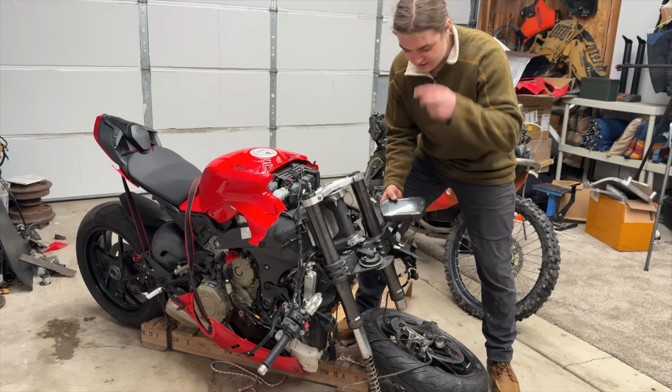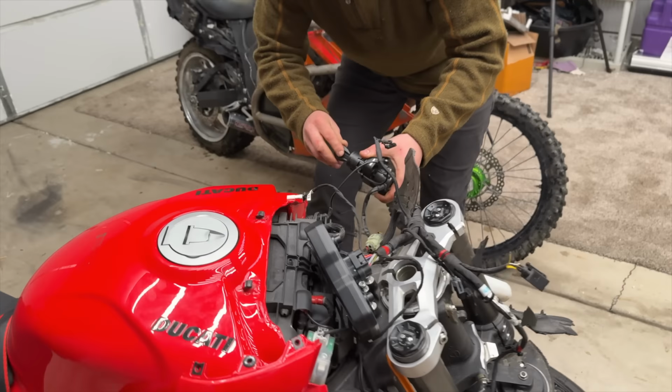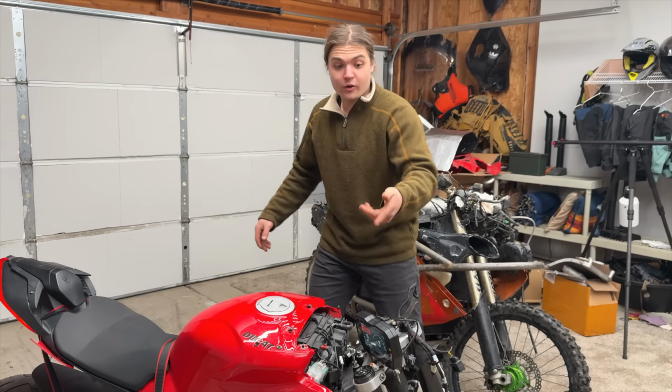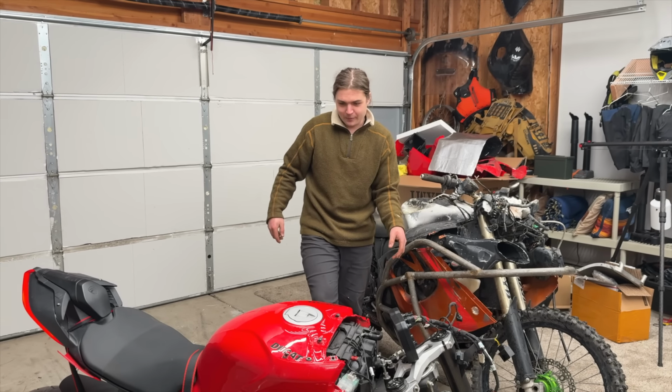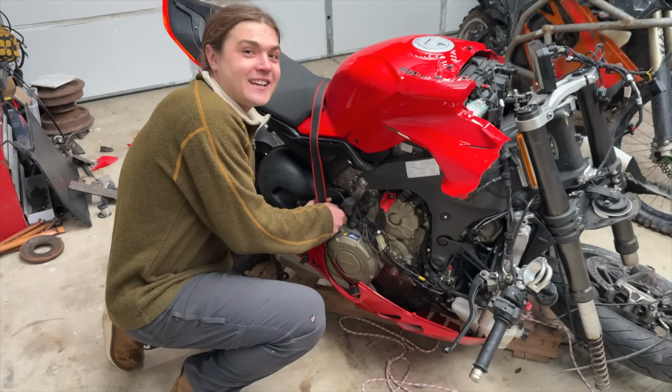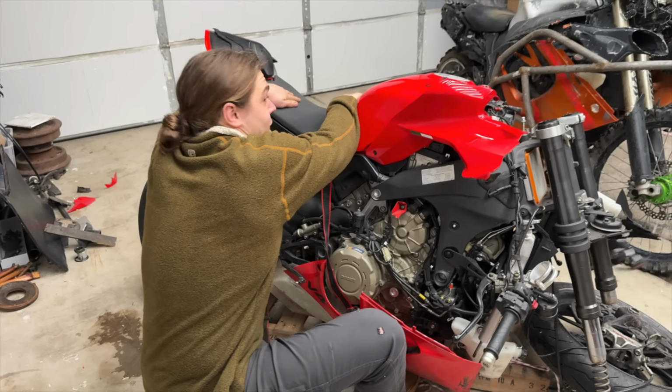Okay, here's our dash. Let's see if we've got power. Woo. We've got some serious error codes. I'm guessing it doesn't have oil and it won't let me start it, but I don't know where to put oil in it. Oh, right here. Oh, perfect. Just like a normal bike. Do you think it takes special oil?